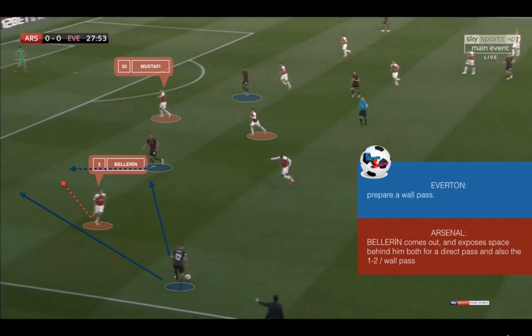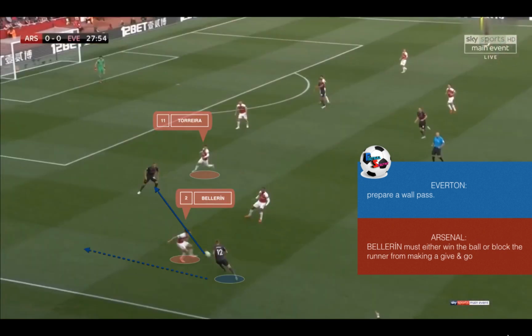He doesn't, and the pass now is going to come in for a wall pass. Torreira, as we can see, he's come across to help out, and Everton are going to make the 1-2 or the wall pass. And in this position here, Bellerin, if he can't block the pass, then he has to block the runner. What you can't allow him to do is just knock that ball past you and run past, because then a little wall pass again, you're going to be through.